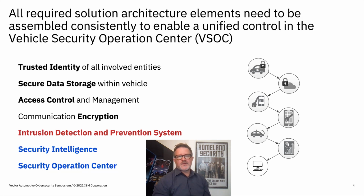And last but not least, in all this very distributed communication between cars, between the driver and his car, between the back end and the car, and so on, it's important that the communication is securely encrypted to be sure that no intrusion is happening on this communication path. So you can see that there are a lot more components than just the intrusion detection system that have to be considered for car security and have to be analyzed and viewed in the Security Operations Center.